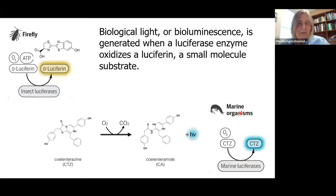Now, marine organisms don't use the D-luciferin the firefly uses. A lot of them use coelenterazine, which has a different chemical structure. And this conversion, this oxygenation and light production, does not require ATP. So marine luciferases, in that sense, have the advantage. There's no siphoning of ATP while the light gets produced.